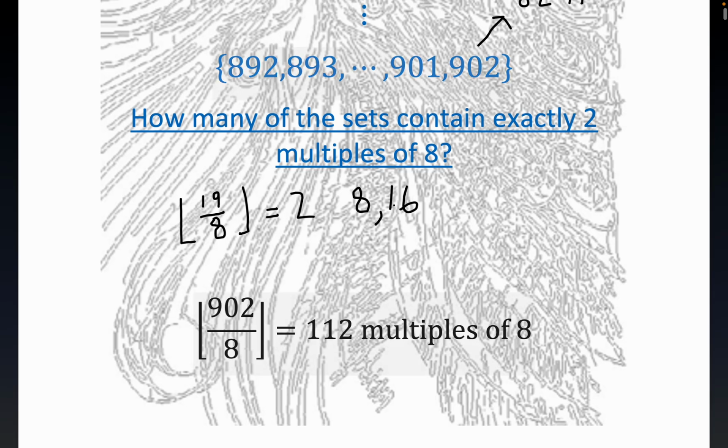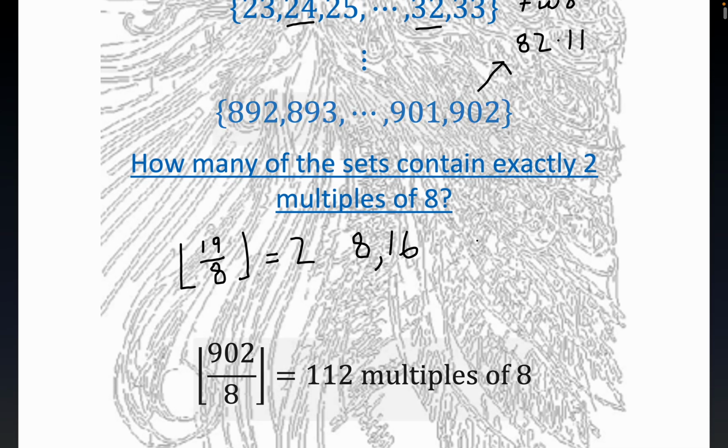We want to know how many of the sets contain exactly 2. Well, we have 82 sets. If all 82 of the sets just contained 1, which we know is impossible, that would imply 82 multiples of 8, but we know that we have more than that from this information. So the difference between 112 and 82 will necessarily be the number of 2 element sets. So 112 minus 82, what is that, 30?